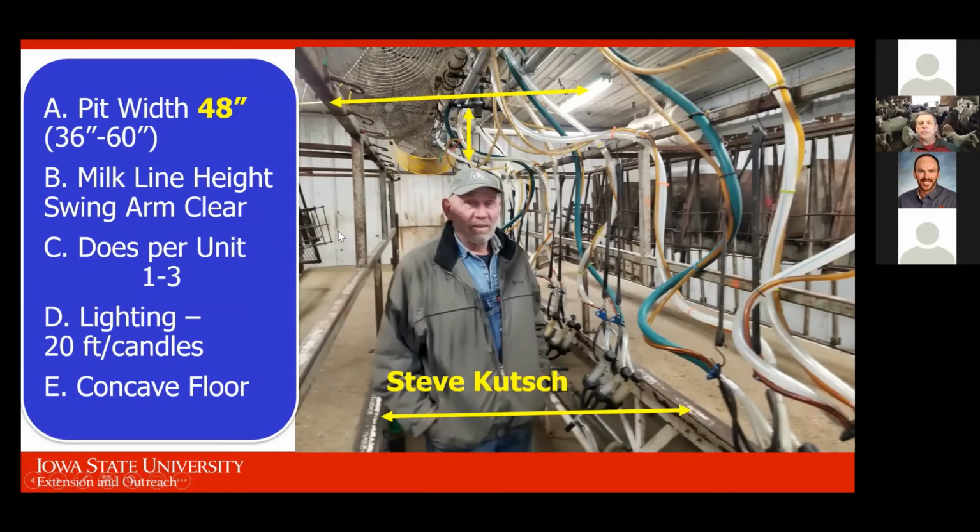The other thing I want to mention on this slide too is just the foot candles of the lighting in here. So you get into a lot of parlors, whether it be dairy cows or dairy goats, and it just seems like they're pretty dim. So both goats and cows respond to light. They come into things just because they might be lighter. Okay, so I think that lighting is a pretty important piece of it.